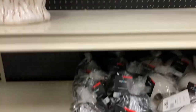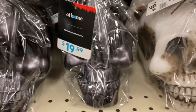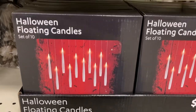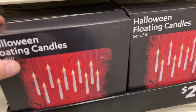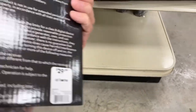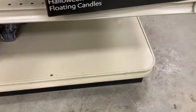And down here we have a bleeding candle. Skull head bleeding candles. Very cool. Okay, I've never seen these before. This is Halloween floating candles. These are remote operated. These are new for me. I've never seen this before.